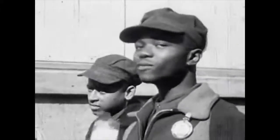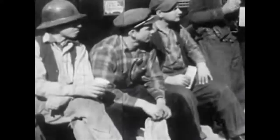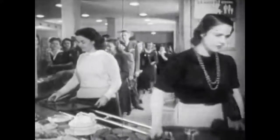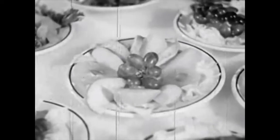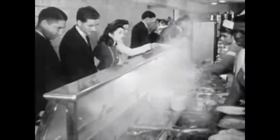The men of our armed forces eat 1/4 more food than they did in civilian life. And in the same way, workers transferring to war jobs from less strenuous work need better food and more of it. At work, or at home, in restaurants and cafeterias, in their selection of foods, American workers choose the way to good or to poor health, build or undermine the strength of our nation.